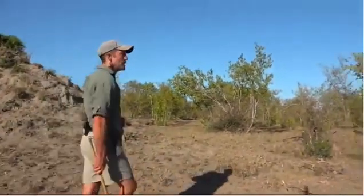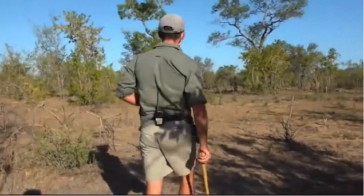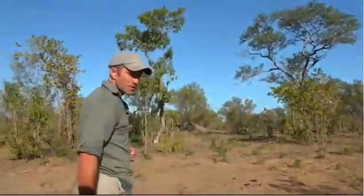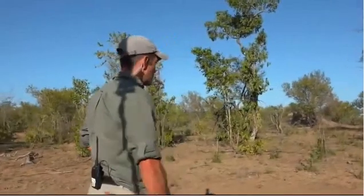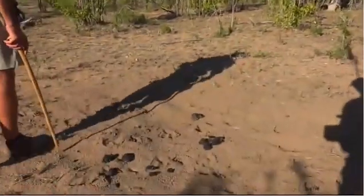Come this way. We're heading towards Treehouse Dam at this stage, and we're hoping to find something there. There's a little puddle of water there, and perhaps there will be a warthog or 2 lurking about the place. Ooh, let's have a look here, Andrew. What do you think's going on here?